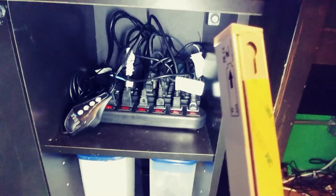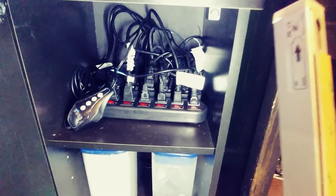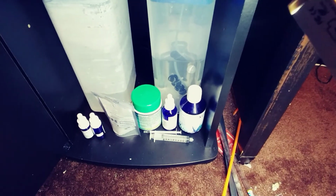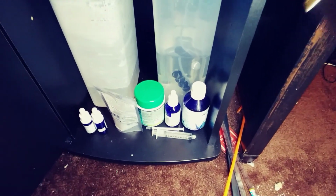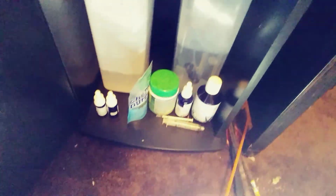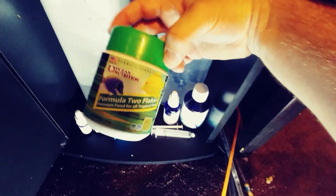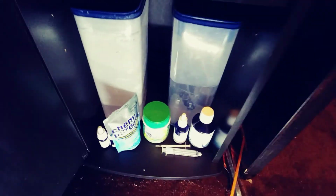90 degrees. Won't happen with a reef controller. It'll turn off the heater. You know, you can get a used one for like 80 bucks. Good reef insurance. Still doing the KZ Nano pack basically. Here's my Chemi Pure Blue, and then because I got the Blenny, I'm just feeding that Formula 2 Reef Nutrition.